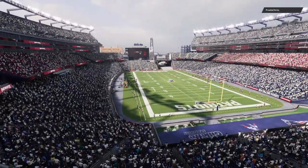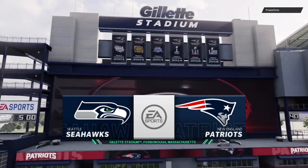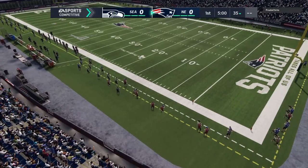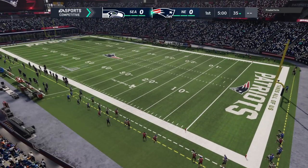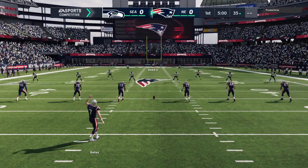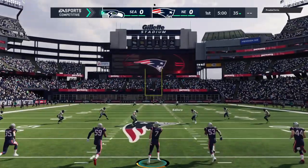It's the NFL on EA Sports as you get a look inside Gillette Stadium here in Foxborough. All the success in New England over the last few decades, and this crowd has never been more enthusiastic. A moment ago, the Pats emerged from their locker room. They are set as they'll square off with Russell Wilson and the Seattle Seahawks.